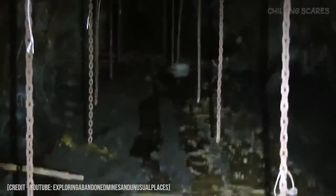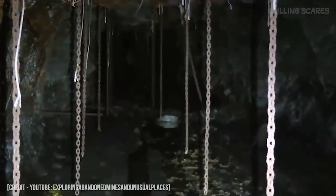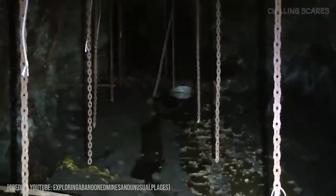This is just too wet, too muddy. And obviously something is making the chains swing. So time to get the hell out of here.